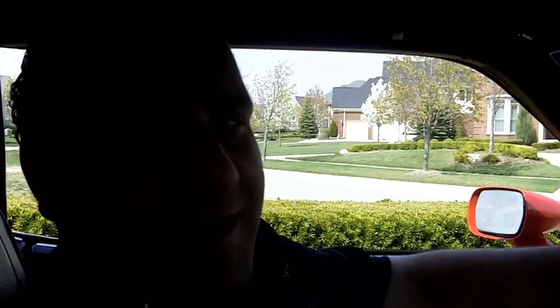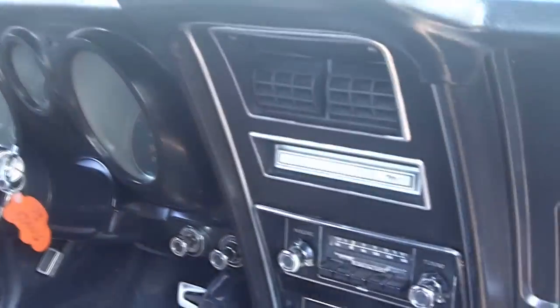You guys ready to go for a ride in this Mach? What a plus. It even has air, and that air blows ice cold. You can almost see my breath in here.